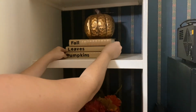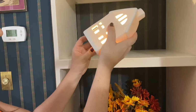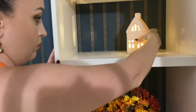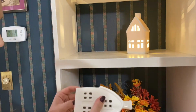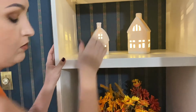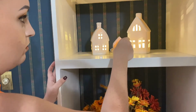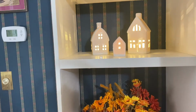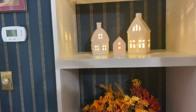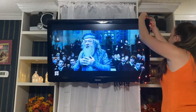Anyways, so moving on to decorating these bookshelves, I got these little houses from Hobby Lobby this year that are pre-lit, and they're so cute. Don't forget to turn them off, though, because the batteries will die. As of right now, the batteries are dead because I forgot about them. But anyways, I am also going to be putting the string of lights around this TV again this year. And it was really simple. All I did was take some black duct tape and just kind of attach them. And I really like the way that it turned out.